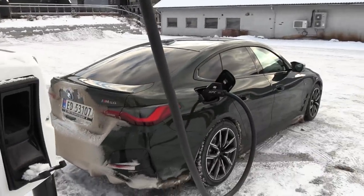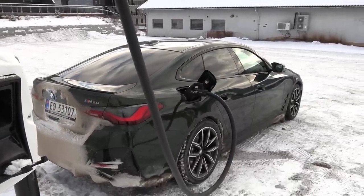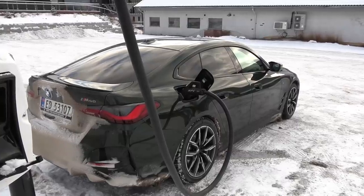So, well, seems like the Bavarian car is cold-gating. And it's only minus 10 degrees over here.